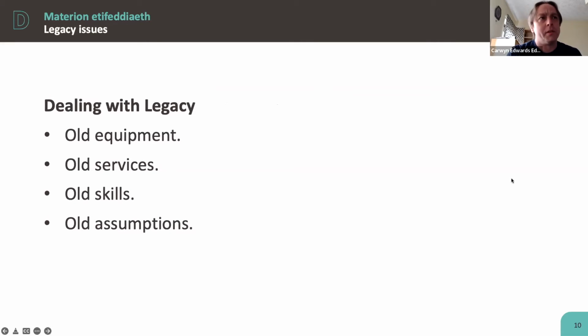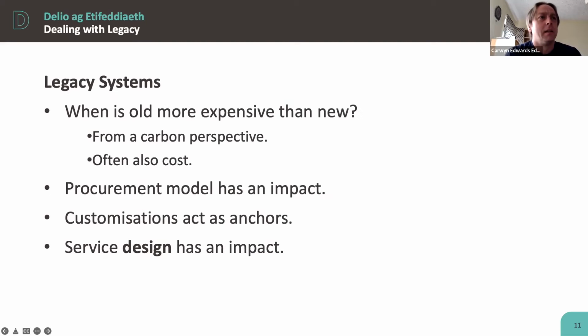One of the people we spoke to, Lewis Dunn, over at part of the Cabinet Office, was looking at the impact of legacy systems on this challenge. So, you're dealing with old equipment, old services, old skills, but in particular, old assumptions. If you pass on to the next slide, I'll talk a little bit about these.